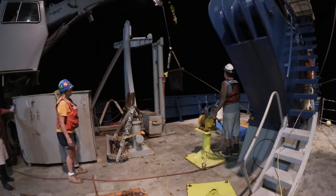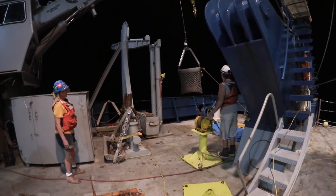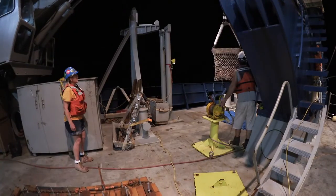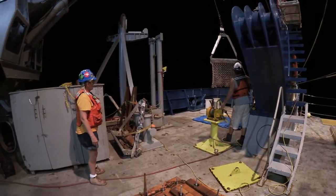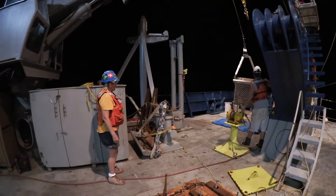The other tool we're using to collect rock samples from the 820 seamount volcanoes is called a dredge. A dredge is a metal mesh bag that is sent to the seafloor and then dragged along the seafloor, collecting rocks inside. It's a little bit less hands-on than Alvin because we can't choose exactly where we get our samples from, but it does give us a way to quickly sample the seafloor.